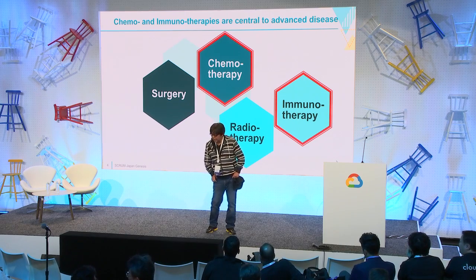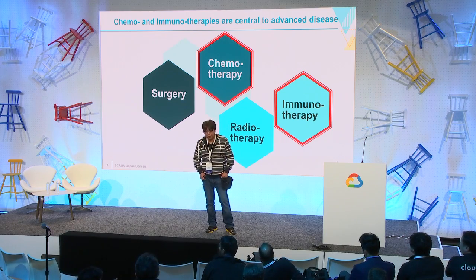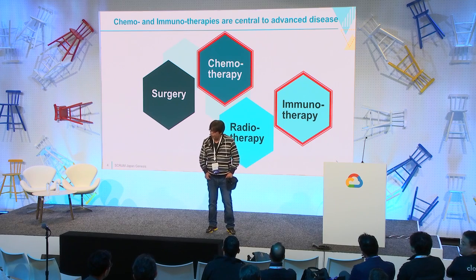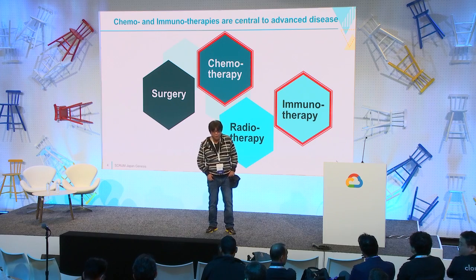So, focusing more on the advanced disease, stage 4 and so on, chemotherapy and immunotherapy are the central mainstay for this advanced disease. Currently, so many pharmaceutical companies are intending clinical development using chemotherapy and immunotherapy and so on.